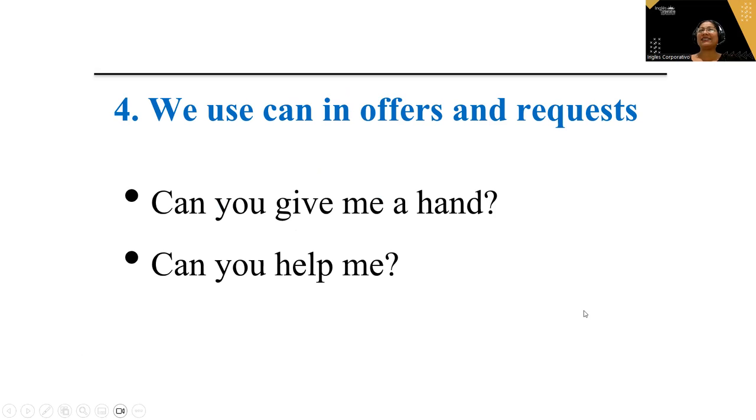We use can in offers and requests. For example, can you give me a hand? Can you give me a hand? It means that you are asking for help. Can you give me a hand? Can you help me? Another way to say. But also, I can offer my help.